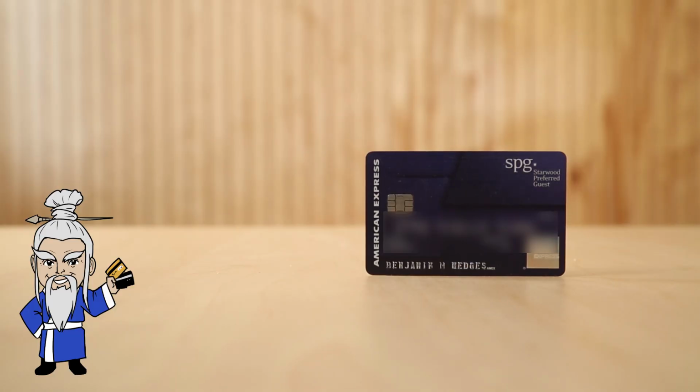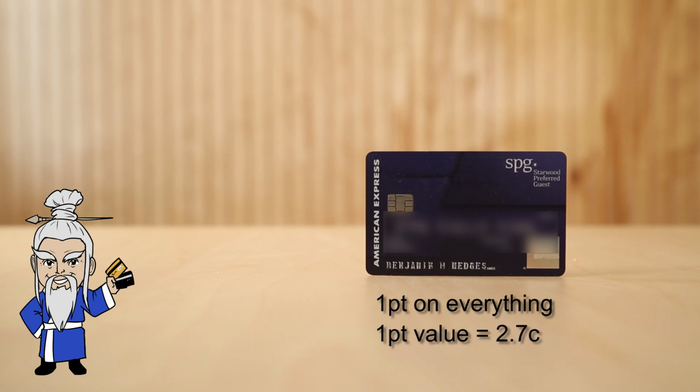So this card, obviously, it's a Starwood card. Oh, and SPG, by the way, is Starwood Preferred Guest, which is Starwood's loyalty program. So this card obviously earns Starwood points. You earn 1 point on everything. That sounds like quite a low level of earning, but Starwood points are valued at 2.7 cents by thepointsguy.com. They're considered some of the most valuable points. And then in addition to that 1 point on everything, you do get some special rates, double points, or sometimes 5 times at Starwood properties, spending on Starwood products.